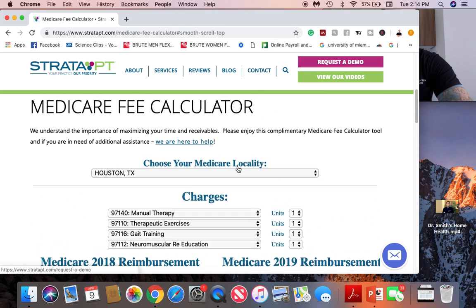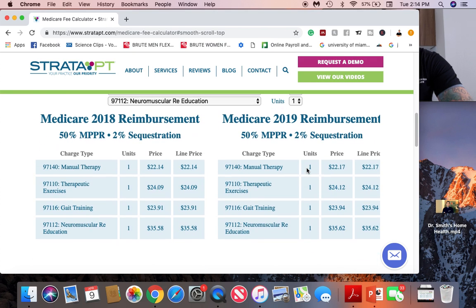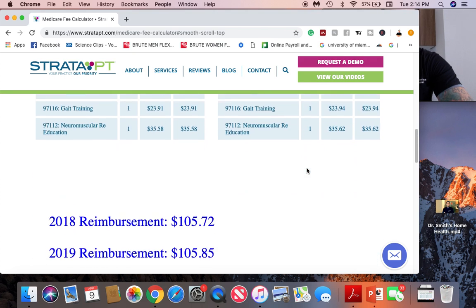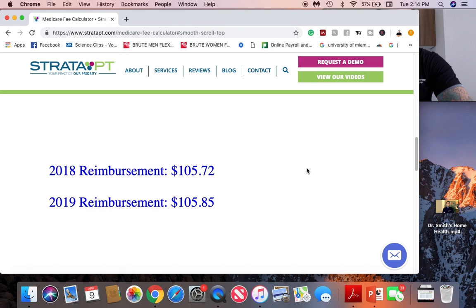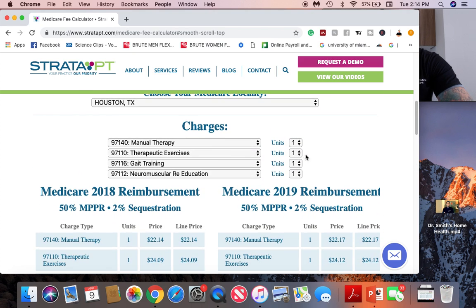You can play around with it. But I just want you guys to know how much your license is billing. And again, this website's a great example of that, how much you're getting reimbursed. And if you're not getting close to paid these numbers for this amount of work, I mean, this is one session. This is one session, 4 units, outpatient Part B in Houston, Texas.